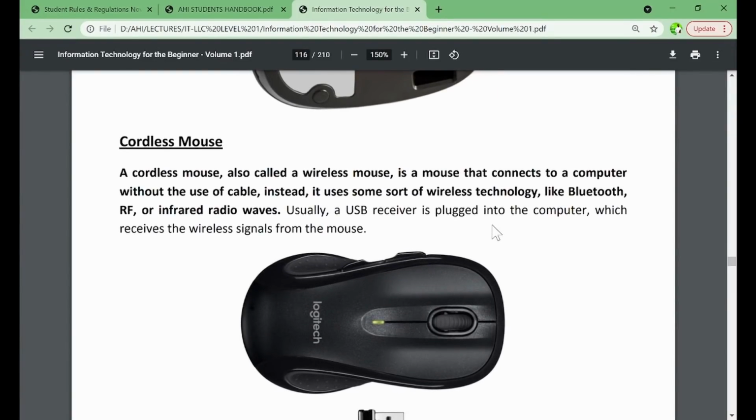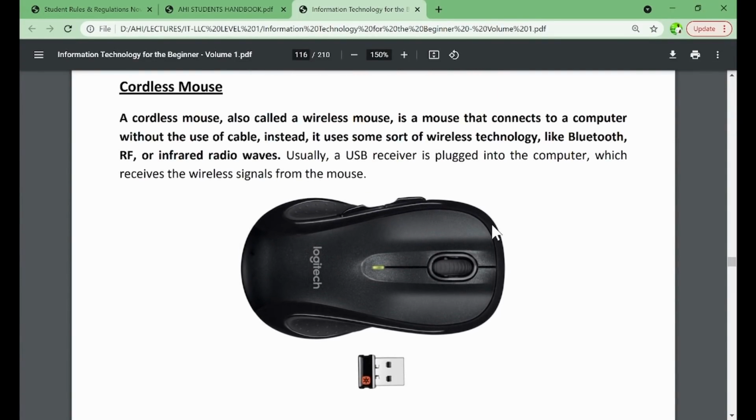Then we also have what is called the cordless mouse. Cordless mouse, also called a wireless mouse, is a mouse that connects to a computer without the use of cable. Instead, it uses some sort of wireless technology like Bluetooth, RF or infrared radio waves. Usually a USB receiver is plugged into the computer, which receives the wireless signals from the mouse. So when you are using a wireless mouse, you have this small adapter here that you have to plug in one of your USB ports. Immediately you do that, it will establish communication between this and that, either through Bluetooth, RF or infrared, and your mouse will work.